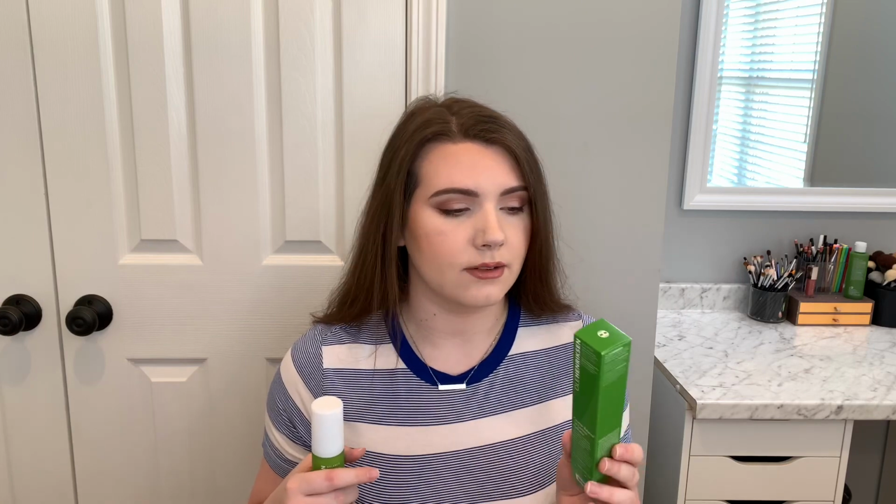The other thing I got is the Ole Henriksen Counterbalance Oil Control Hydrator. It's ultra light, controls oil, and mattifies with Green Fusion Complex, neem seed oil, rosehip fruit extract, and AHAs. Pretty much it's just a moisturizer that's supposed to help reduce oil and the appearance of pores.